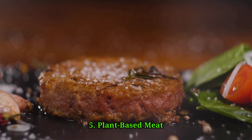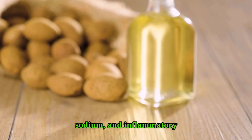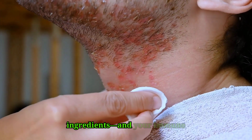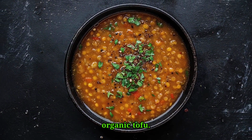5. Plant-based meat alternatives. They may be meat-free, but most are ultra-processed and loaded with additives, sodium, and inflammatory oils. Your body doesn't recognize these ingredients, and your immune system reacts with inflammation. Stick to whole food plant proteins like lentils, beans, or organic tofu.